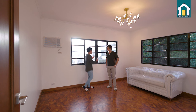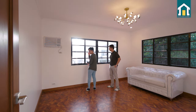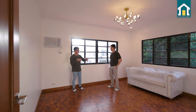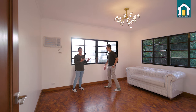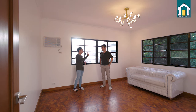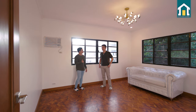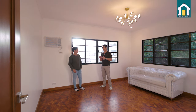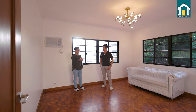And since the natural light hits properly from right here, you can position your materials just right here. Para natural yung dating ng mga products, ng lighting to your face, to whatever you need natural lighting. And I think maganda din na separate yung area mo for work and for rest. So it's either work, rest, or play.